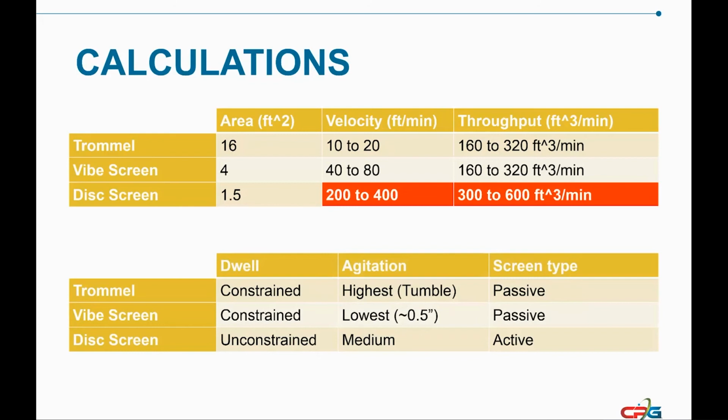If we compare the efficiencies, some more advantages of disc screens appear. Trommels and vibe screens both run downhill, and there are physical and mechanical constraints to how big the machines can be. So dwell time is constrained, and increasing throughput always decreases dwell time in the tension I mentioned earlier. Disc screens, however, can be easily made longer by adding more shafts or decks, so you can hit the dwell and throughput parameters you need.